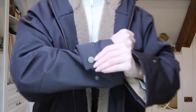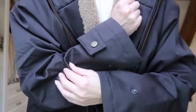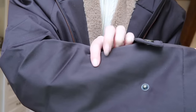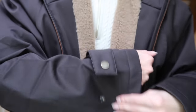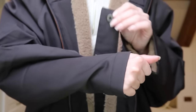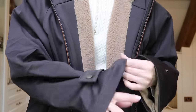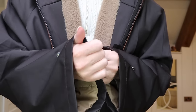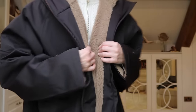The sherpa does not continue down the sleeves, but they are padded. You've got the little button detail here. The fabric itself is waterproof, but it almost looks like corduroy. Like, it's got a little bit of a grain to it. And if you want to make the sleeves a bit tighter to give a little bit more of a fitted shape, then you can do. Personally, I quite like the look of them completely loose.